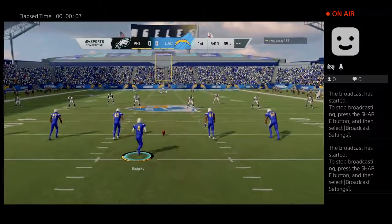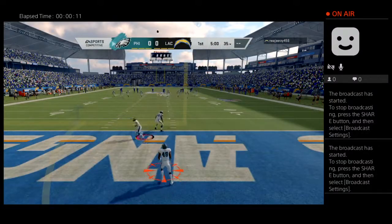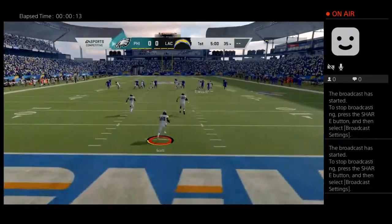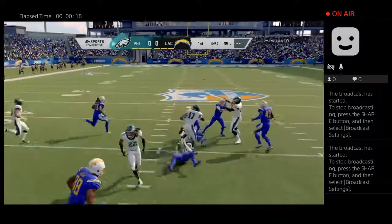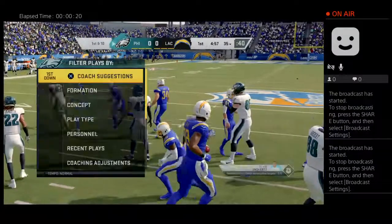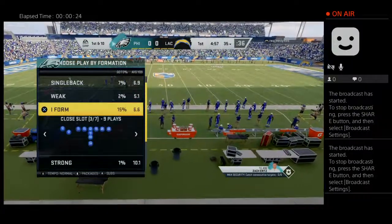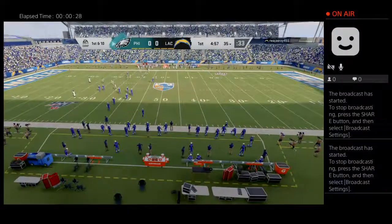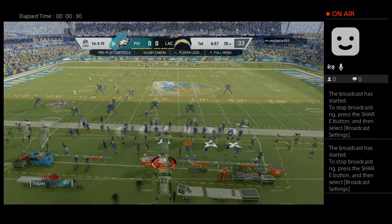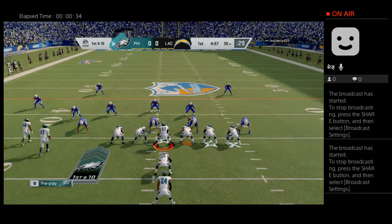Badgley now to kick this one away. This is taken about 7 yards deep, and good starting field position. He'll get this one all the way up to about the 35-yard line. Ball up to the 35 now as they come up on 1st and 10.